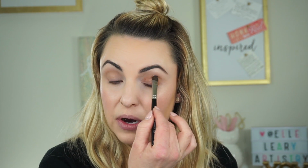So I didn't want anything that was too overly sparkly. I just wanted to add a little bit of something special right there to my lid. And it really blends out quite easily. You can do this with Vaseline. I just happen to have Aquaphor because I use it for the baby sometimes.